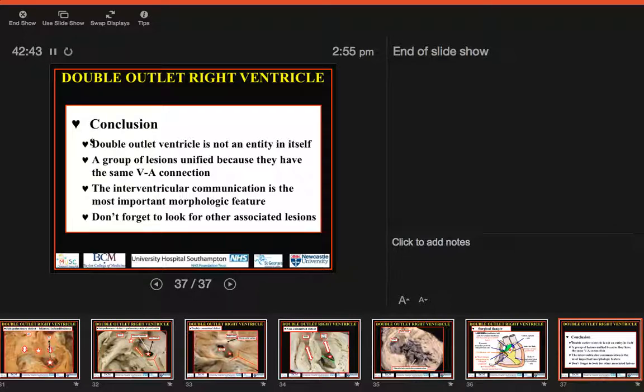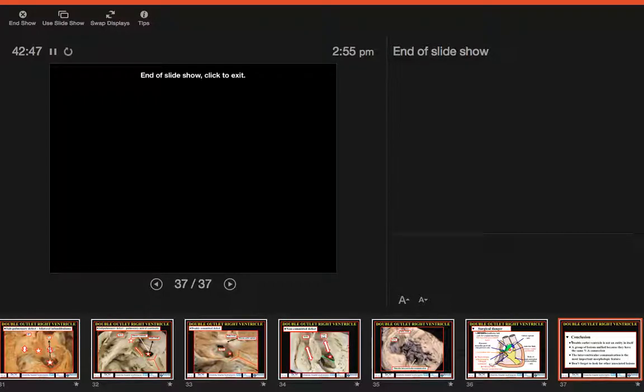And don't forget the other lesions that I haven't really had time to talk about. So I didn't want to take too much time because we have some beautiful hearts to demonstrate to you. So I'll walk over now and we'll look at what we have from the specimen point of view.